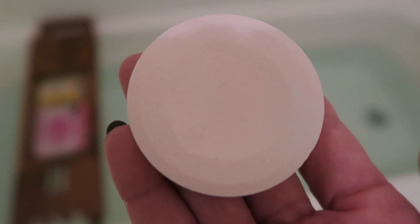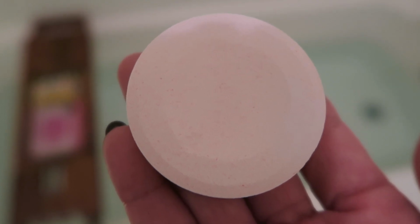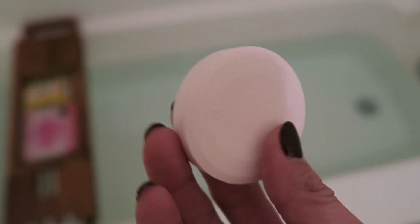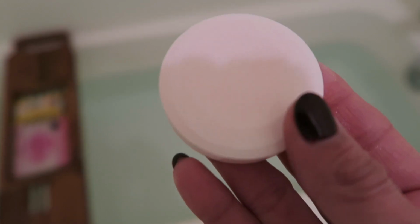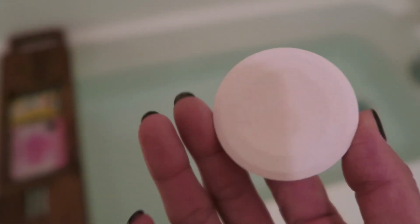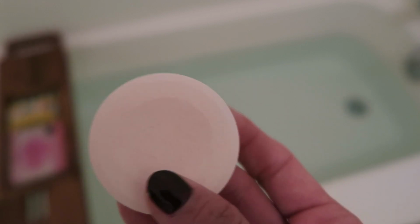So this bath bomb is supposed to be yuzu scented. Yuzu is almost in between an orange and a lemon, but I think it's called a citron in English, but that's what this is supposed to be. And it smells incredible. Boy. Oh. That made the whole bathroom smell like yuzu, and that's awesome. I can't wait to get in. But first, let me put on this lip mask.